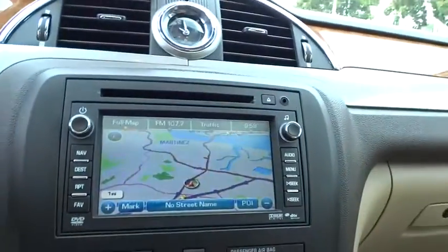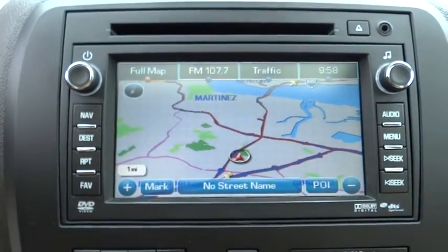stereo radio, rear defrost. Your new ride is just a phone call away.